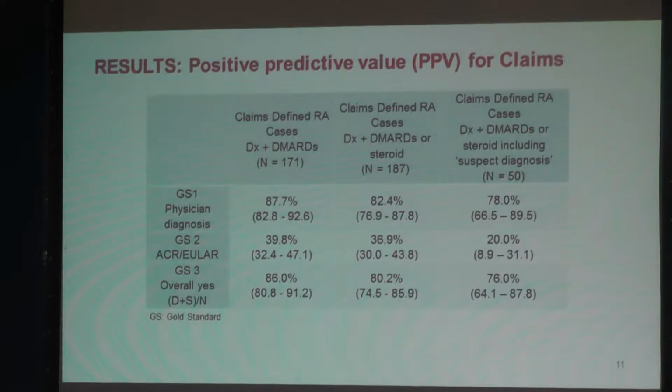Gold standard 2 is the ACR-EULAR criteria, previously reported from a US PPV validation study as well, but this is the stringent criteria, and the PPV was lower, more than half lower than both gold standard 1 or 3. DMARDs or steroid also showed a high PPV above 80%. But if suspected RA diagnosis was added, PPV dropped about 10% for both gold standard 1 and 3.